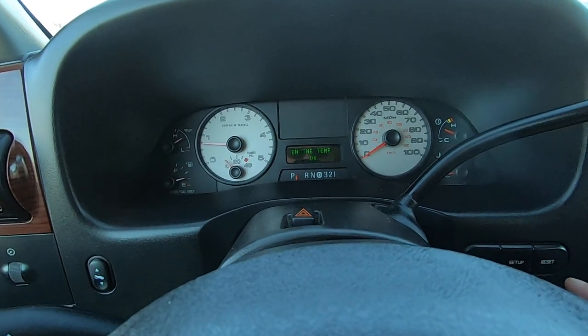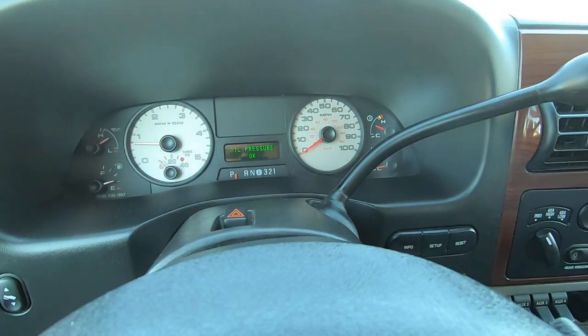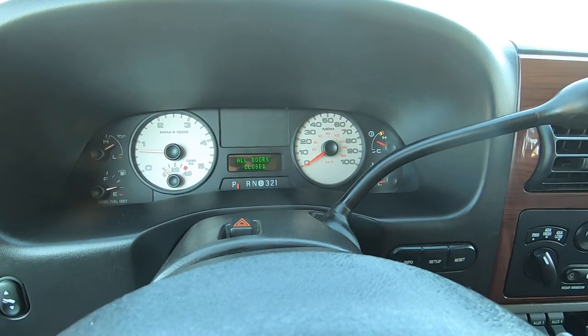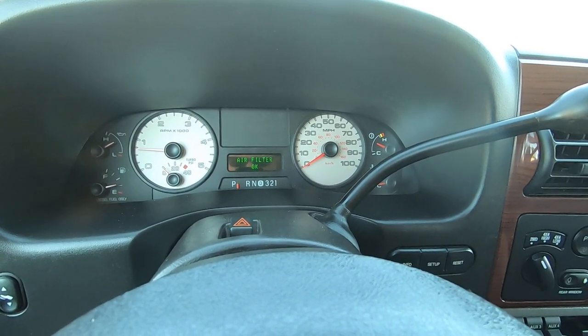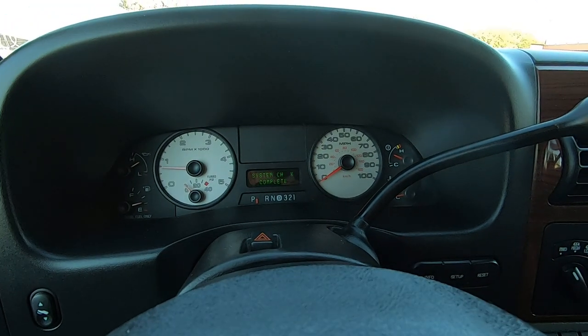All right, let's do system check. Engine temp okay. Transmission temp okay. Oil pressure okay. Brake fluid level okay. All doors closed. Air filter okay. 150 miles to empty. All right, system check complete.